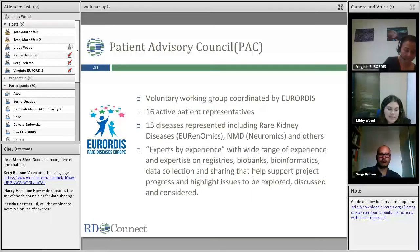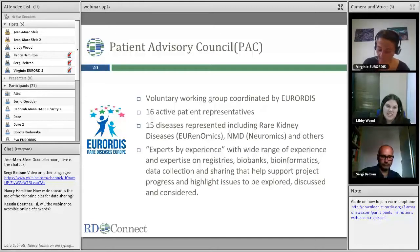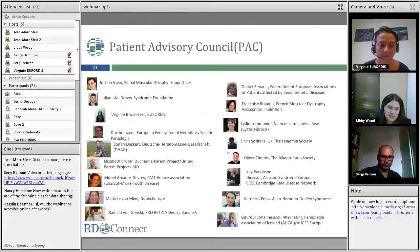And it's important to mention how much EURORDIS have been involved in RD Connect, and how much the patient representatives have also been involved in all of this work. The Patient Advisory Council is a group of 16 representatives, all volunteers, led by EURORDIS. This includes representatives particularly from rare kidney disease and neuromuscular and neurodegenerative diseases. That is because at the start of the project, we worked closely with Genomics and Neuromics, which were two EU-funded projects that were generating data that the platform could use. So we specifically have patients from those areas, and these experts are really involved in directing what RD Connect does and making sure that what we're doing is important for patients and not just for the researchers involved.